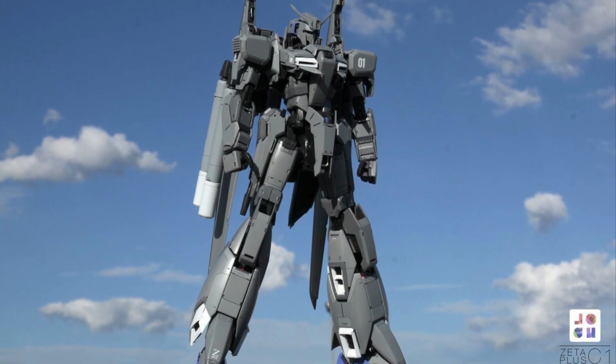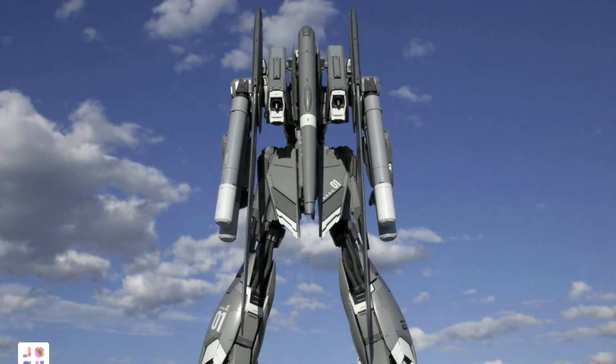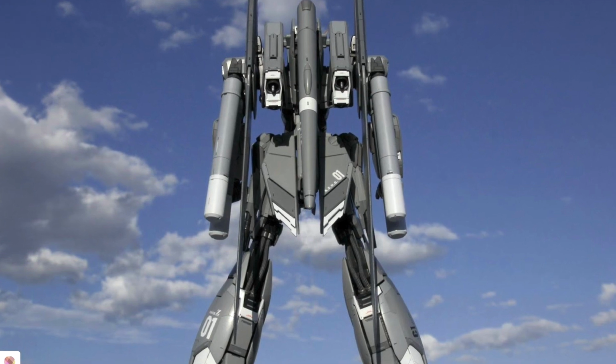First one is the Zeta Plus C1, which is a great looking all grey scale kit. And the one you're seeing here is the one modeled by our favourite Gunpla builder from Down Under, Mr. Joshua Dara.